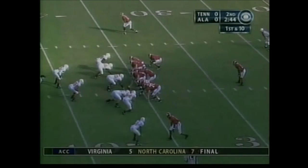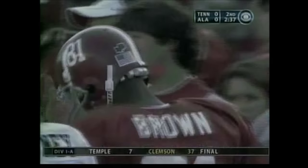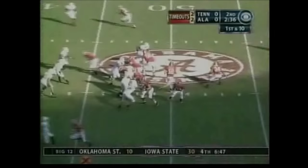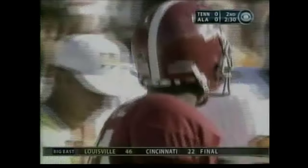On first down, play fake. Croyle looking left for Keith Brown. He's open. Got the first down and skips out of bounds at the 45-yard line. You can see they've only had to punt once. They did miss a field goal earlier. And here's Croyle back to throw. Blitz coming. He fires it out. It's caught by D.J. Hall. Out of bounds at the 35-yard line.